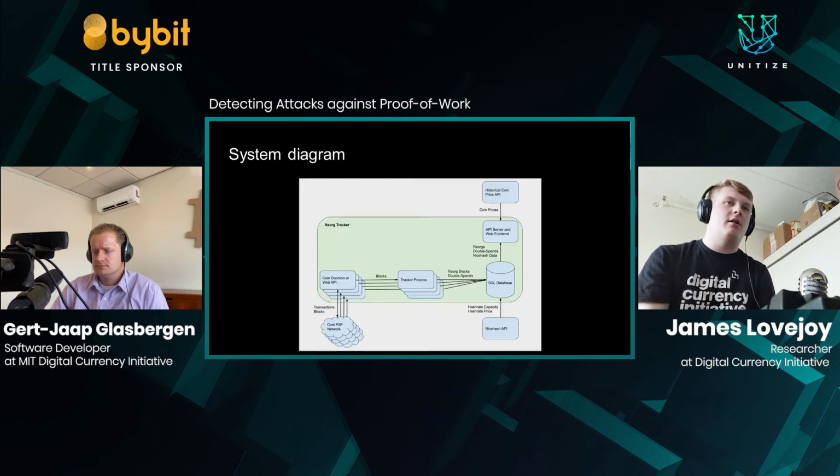So this is a block diagram of our system design. Essentially what we had is all of the coin daemons or web APIs for the different coins responsible for talking to those coins' peer-to-peer networks, and then tracker processes for each of the coins which determined whether or not a reorg was taking place. And if a reorg had taken place, it saved both the original set of blocks, the replacement set of blocks, and the fork block to a database for later analysis for double-spent transactions.